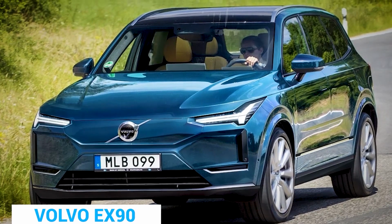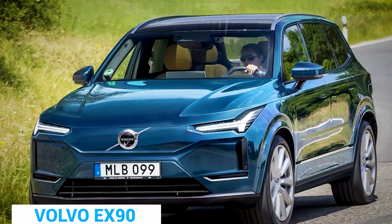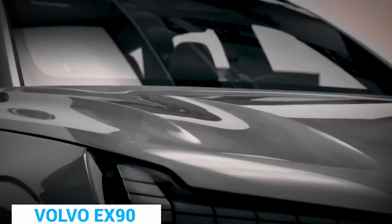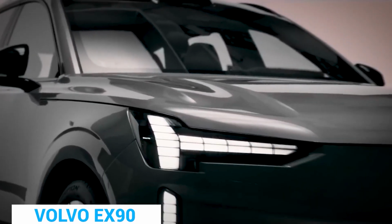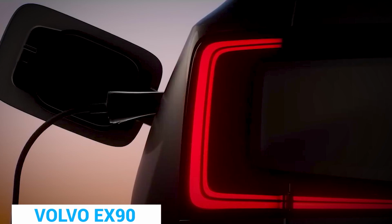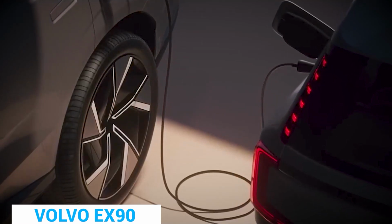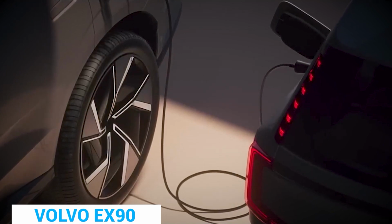The EX90 isn't just a fancy electric SUV, it's a vehicle that gives back. Yeah, you heard that right. The EX90 has bidirectional charging, which means it can not only take energy from your house to charge up, but also give energy back to your house. It's like having a car that moonlights as a power plant.